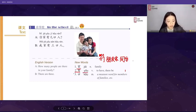有. Let's see the pinyin of this word. Actually, it should be the initial y plus the final ou, right? And because it is acting as a syllable by itself, we need to put an initial y before it. And when we put initial y before it, we will remove this initial y, okay? We've learned it before. And let's see what this means. It means to have, there be.